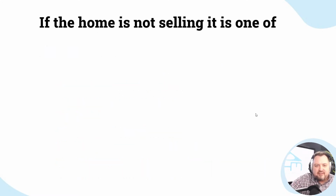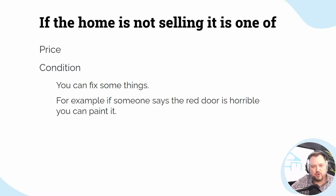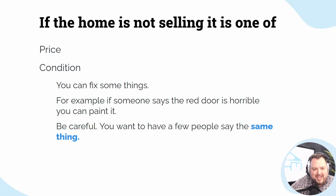All right, if the home is not selling, it's one of the following. It's either the price or it's the condition. You can fix some of these things with condition. For example, if somebody says that red door is horrible, you paint it. But you got to be careful because you want to have a few people say the thing. So if a few people are saying, hey, that red door is horrible, the first person that says it, I wouldn't worry about it. The second person, the third person, then you start thinking about it.